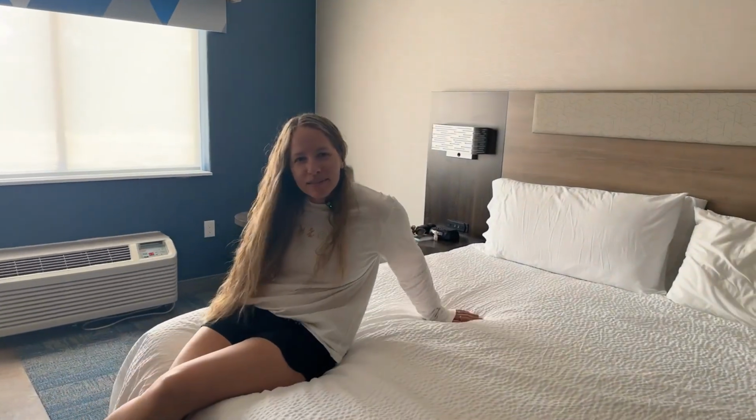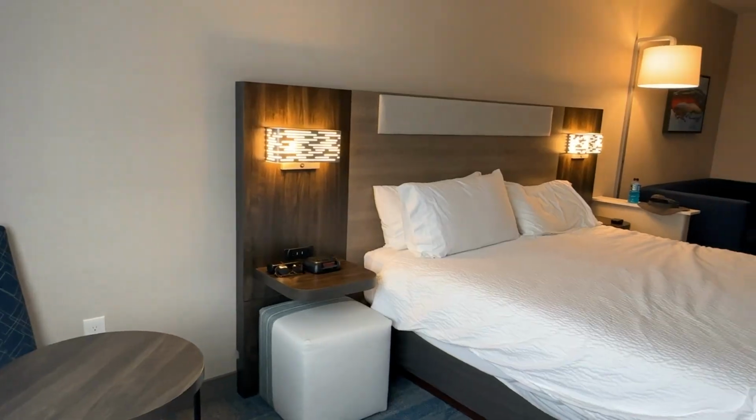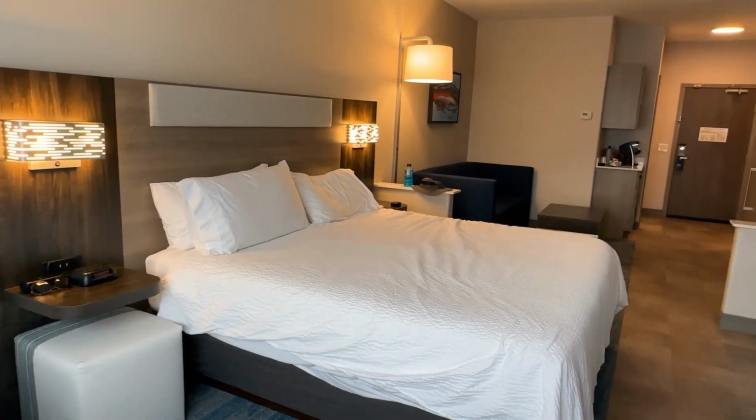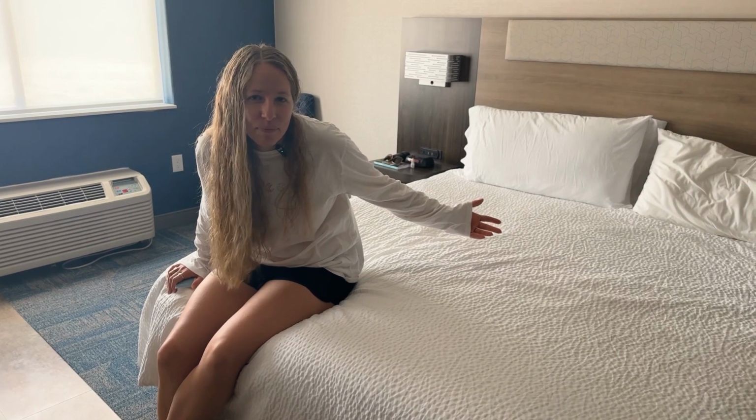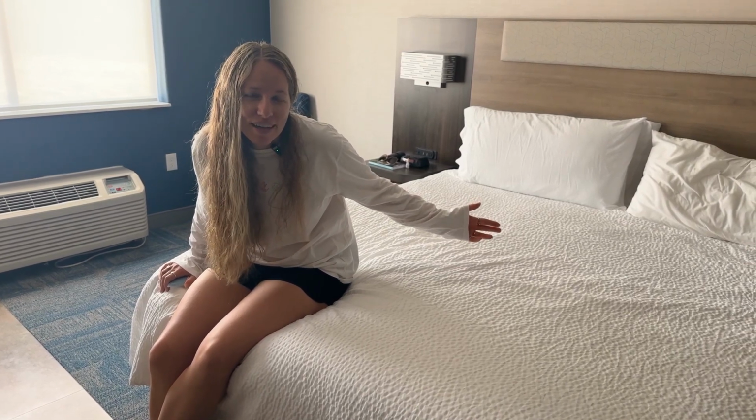I think I had the best sleep of my life on this bed. Usually the first night of a hotel stay, I don't sleep very well. Found the solution. You just have to get up at like 3 the morning before, not have any sleep, and then you're exhausted.